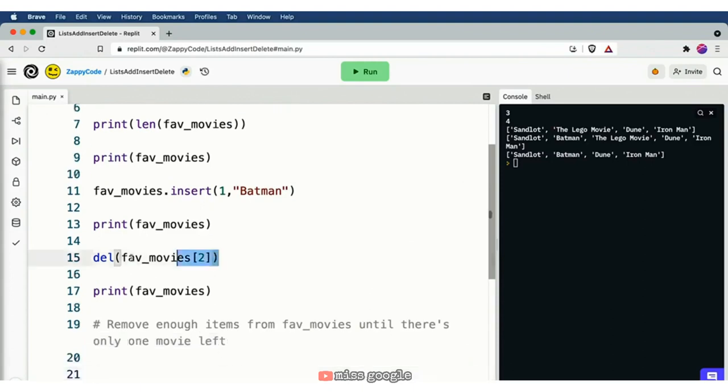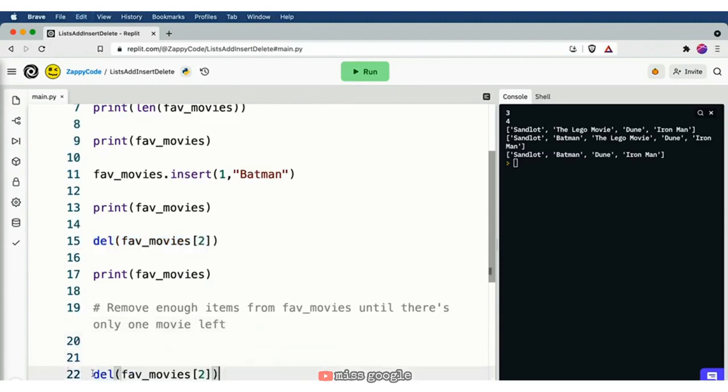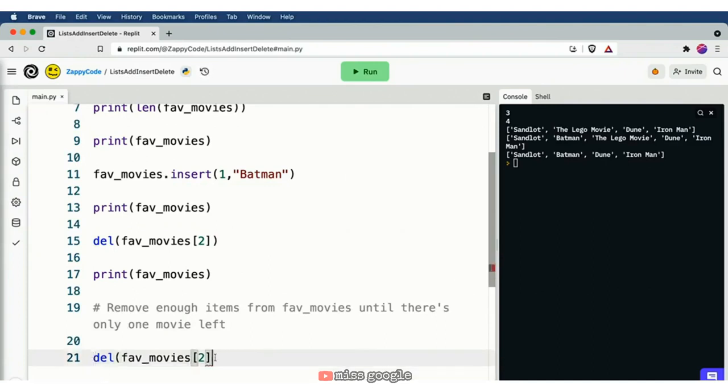So I need you to do some deletion a couple of times. The simplest way to do this would just be to say, you know what, I'm going to delete whatever's at the 0 position every single time. And so we could put the number 0 here and do a deletion.